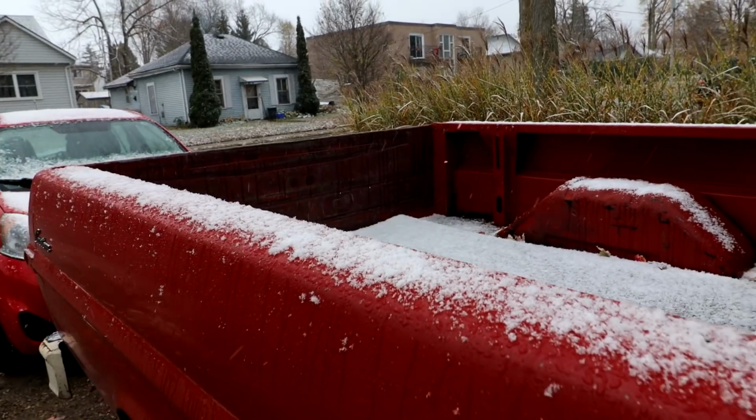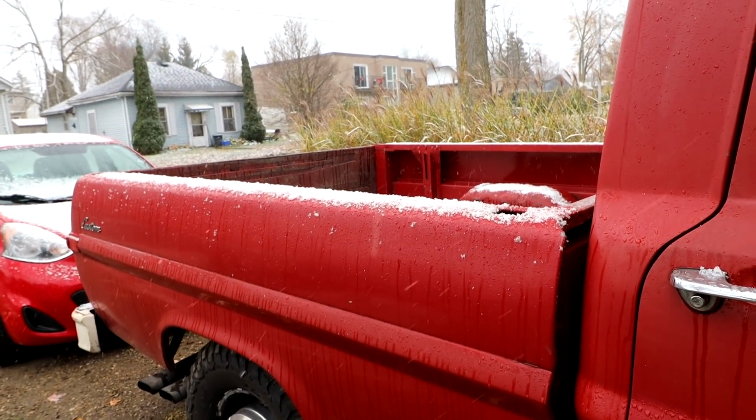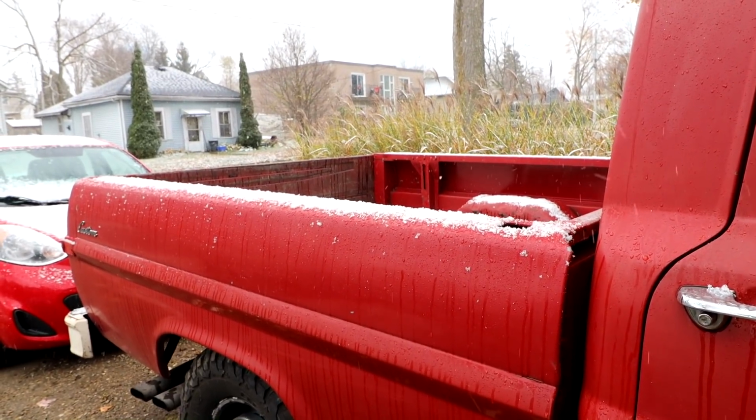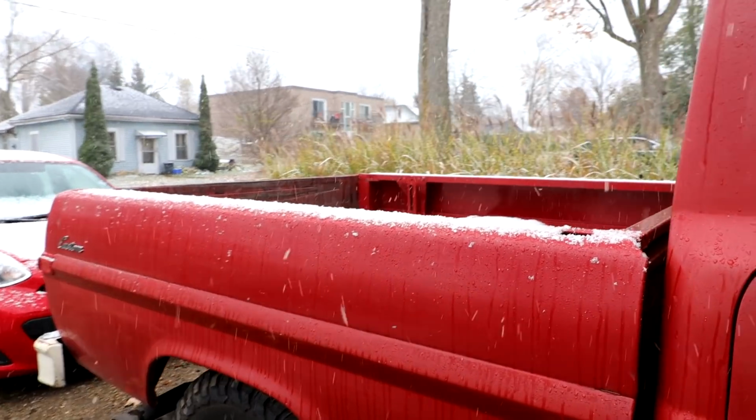We're still using it. My wife and I got a whole bed full of leaves that we spread around the back forest there to decompose and create nice topsoil out of. So we're still using the truck.